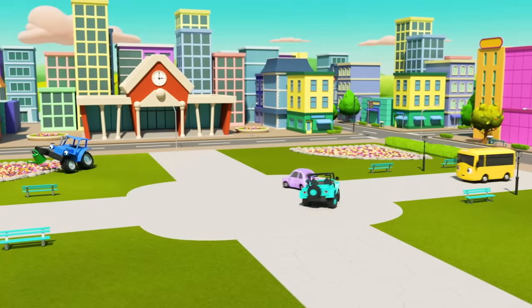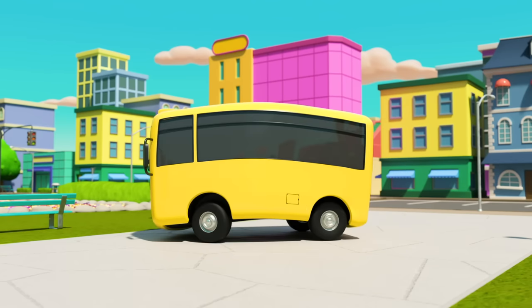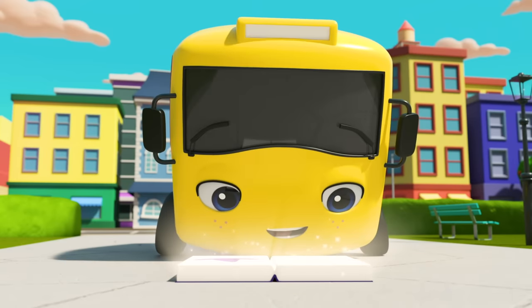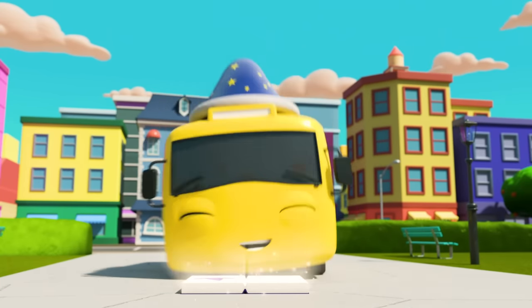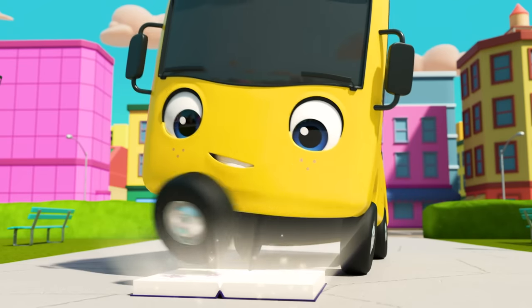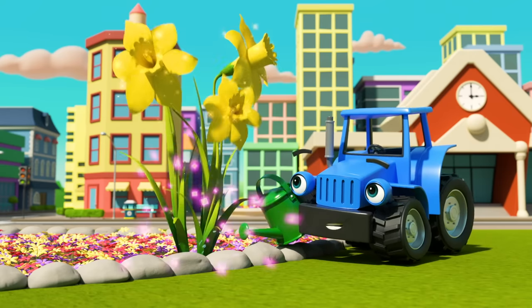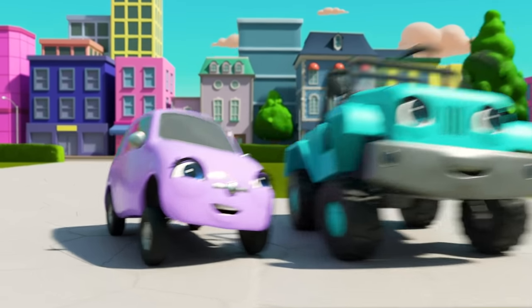Look, it's Scout, Terry, and Jesse in the town square. I think Buster's going to try casting some spells. Let's see now. Whoa, a wizard's hat. Buster really is doing magic. I wonder what spell Buster can use to help Terry. Abracadabra. Wow, Buster made the plants grow. Nice work, Wizard Buster.